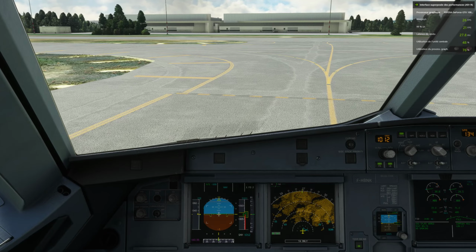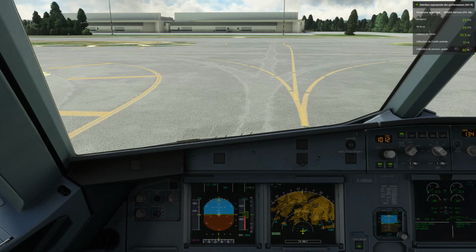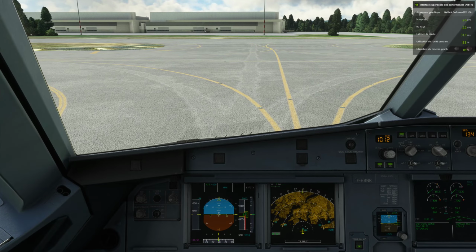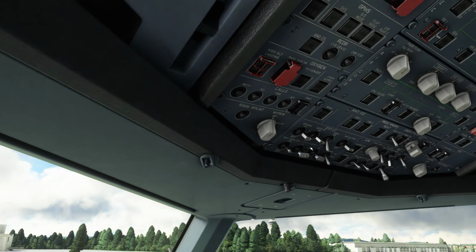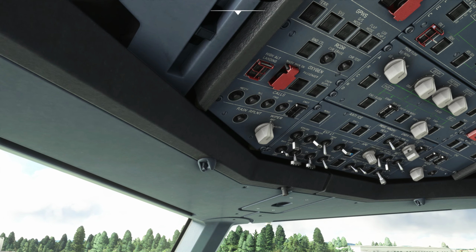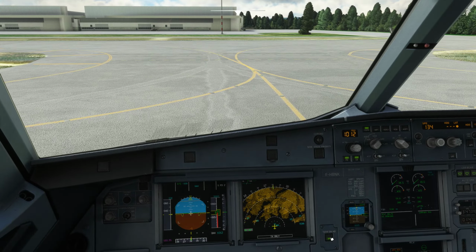Scandinavian 7819, stand 40, request push and start. Scandinavian 7819, push and start approved, QNH 1012. Push and start approved, QNH 1012, Scandinavian 7819. Scandinavian 7819, set transponder to 5073. Wilco, 5073, Scandinavian 7819.